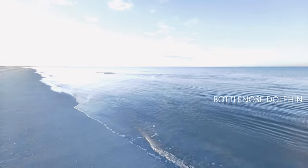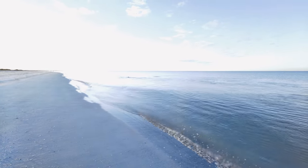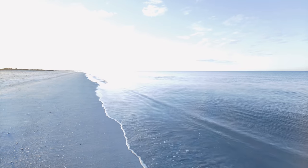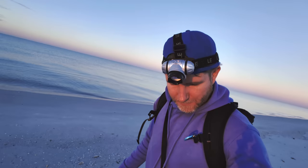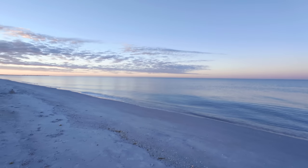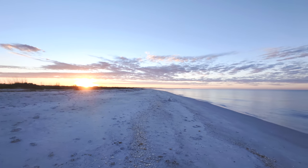So pretty. Wow, look at them. There's tons of dolphins right out here enjoying their morning. Look at them, how cute. Alright, the sun is coming up. And I'm probably gonna head back to where all those piles were here. I've walked down a little bit, but just look at my view here. This is really, really nice. So beautiful here this morning. Sun's coming up. So nice.